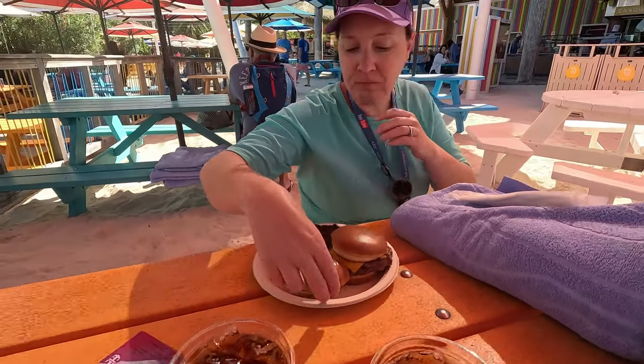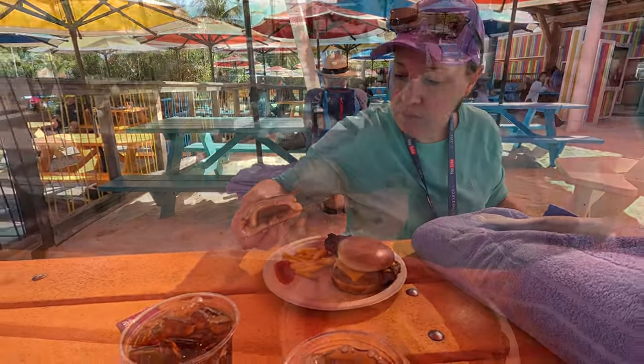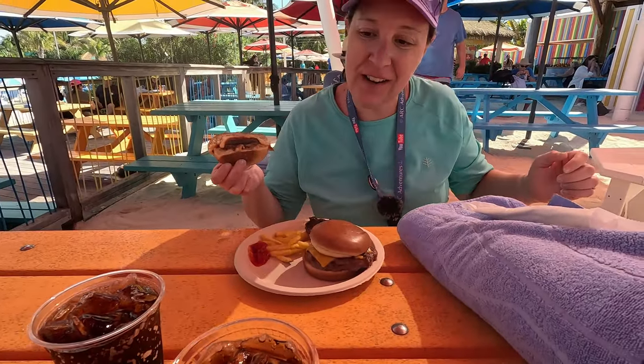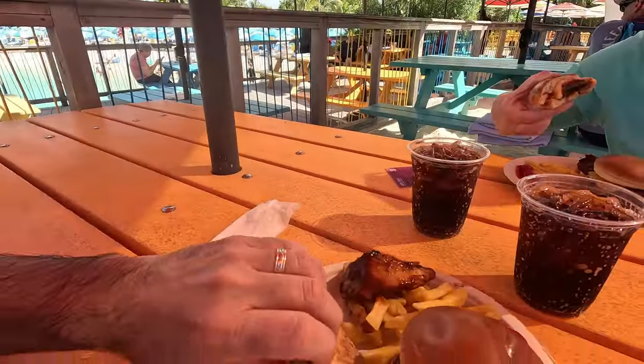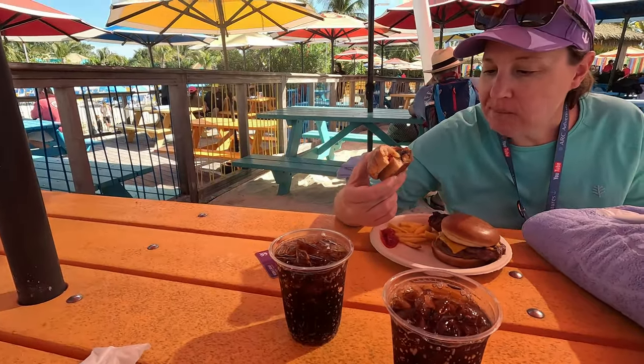But I got the portobello mushroom. Oh. So, yeah. Nice, a little spread here. And I got the Cuban. Cheers. Ooh. That's a good Cuban. That's really good.